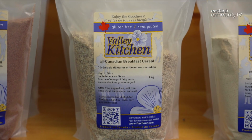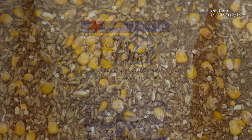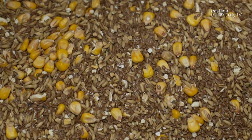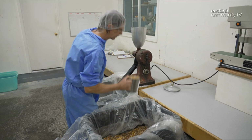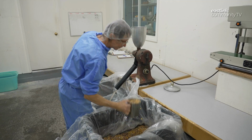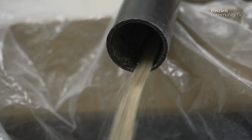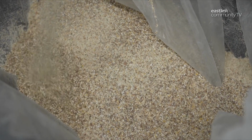Another popular Valley Kitchen product is their all-Canadian breakfast cereal blend. Its raw ingredients of whole oats, corn, buckwheat, and brown flax seeds are measured and added to the paddle mixer. Like the bread mix made earlier, this mixture is then placed in a plastic tote and gets transported over to their 100-year-old Hobart coffee grinder. A stainless steel dipper is used to scoop some out of the tote and into the grinder, where it gets ground into the cereal and flows out into another receiving storage bag. The product is inspected, and then it's ready for packaging.